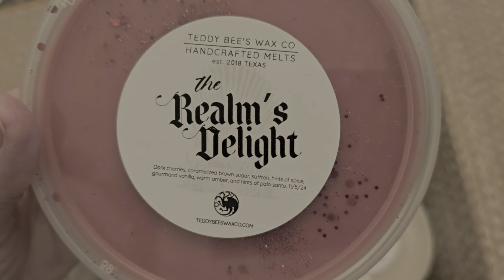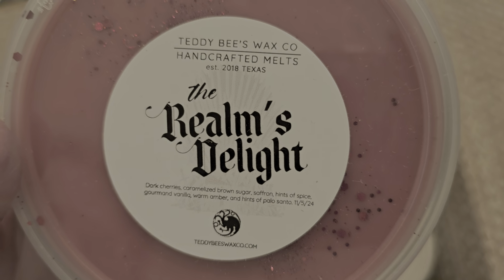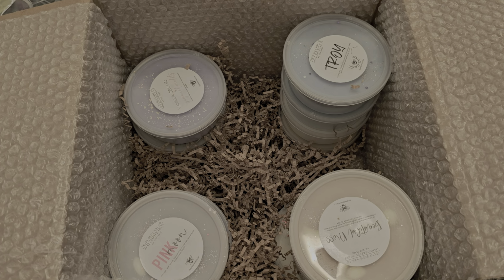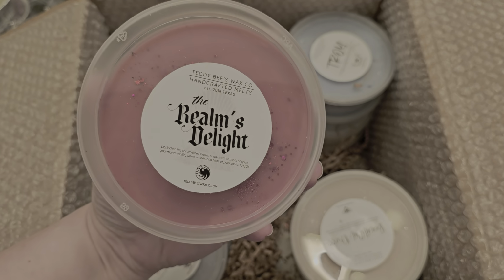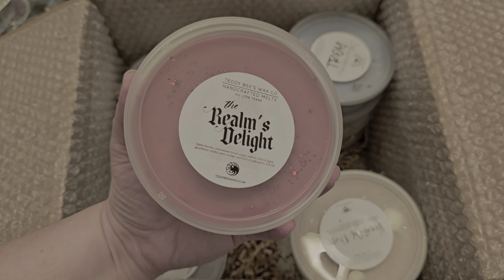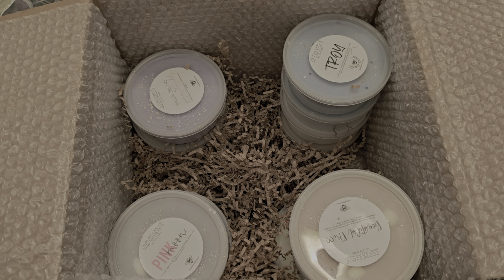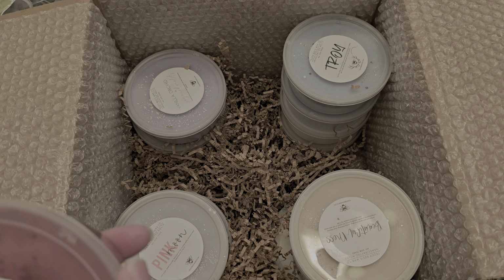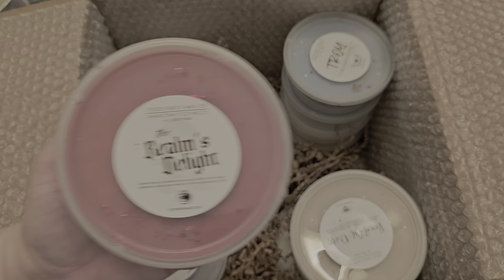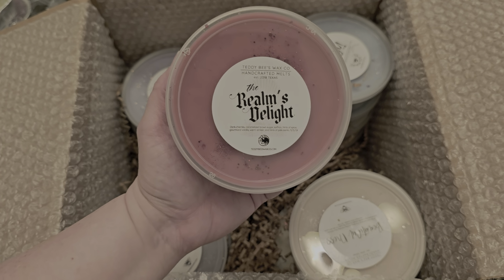All right, the Realm's Delight. I think this was a new one as well. Dark cherries, caramelized brown sugar, saffron, hints of spice, gourmand vanilla, warm amber, and a hint of Palo Santo. Okay, so the first thing to my nose here is the Palo Santo. It honestly doesn't seem that complex as it looks, but you know how things do on warm. So I get Palo, and then I think I get those cherry undertones there. Brown sugar, saffron, spice, vanilla, amber. At least on cold, it doesn't seem very unique.